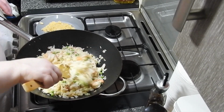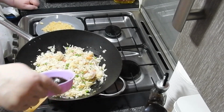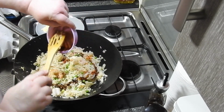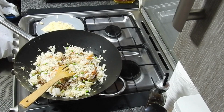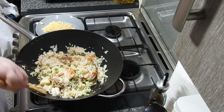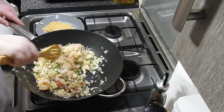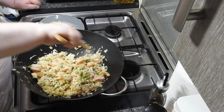This is why you need to get all your ingredients ready, because it's not long before you put in the next thing in. So this is the sauce that we made right at the beginning. Obviously, fried rice isn't saucy, but this is where it gets its flavour from, the sauce that you make. It just coats the rice.